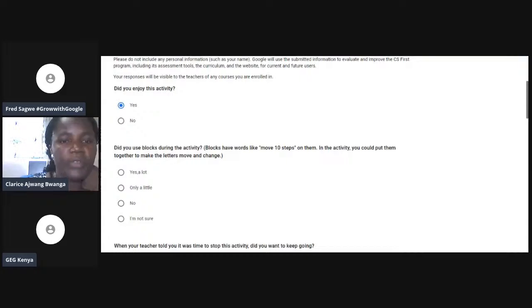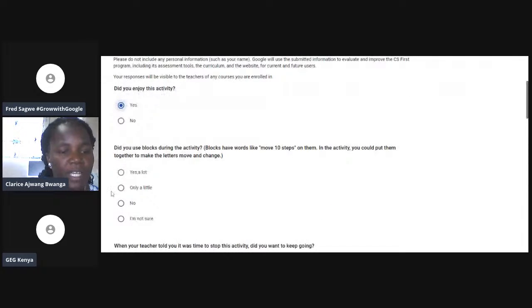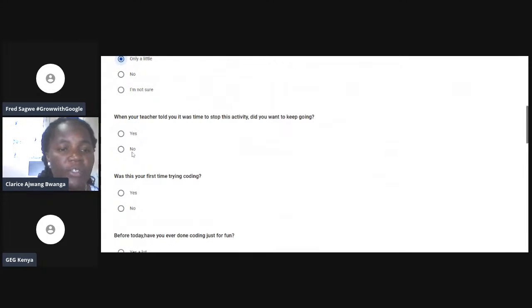Yeah, so that is the survey form. It is very important. It asks, did you enjoy the activity? The student will say, did you use blocks during that? And you will be able to say only a little. So maybe it will depend on the student. When your teacher told you it's time to stop, did you keep the time? You will say yes. Was this your first time? If it's your first time, you'll say yes.